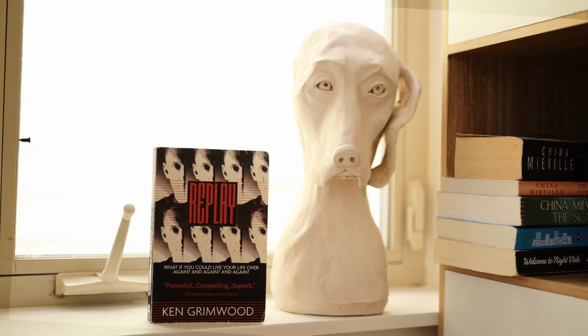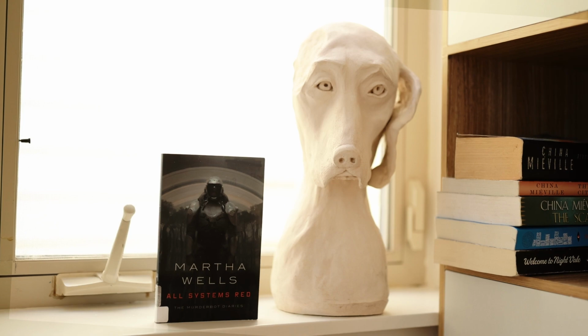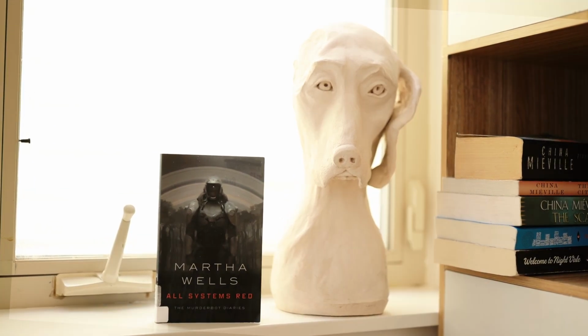Replay by Ken Greenwood. The Book of Strange New Things by Michel Faber. Our System Red by Martha Wells. This is the only Murderbot series I have read. Enjoyed it, but didn't love it enough to read more books from this series.